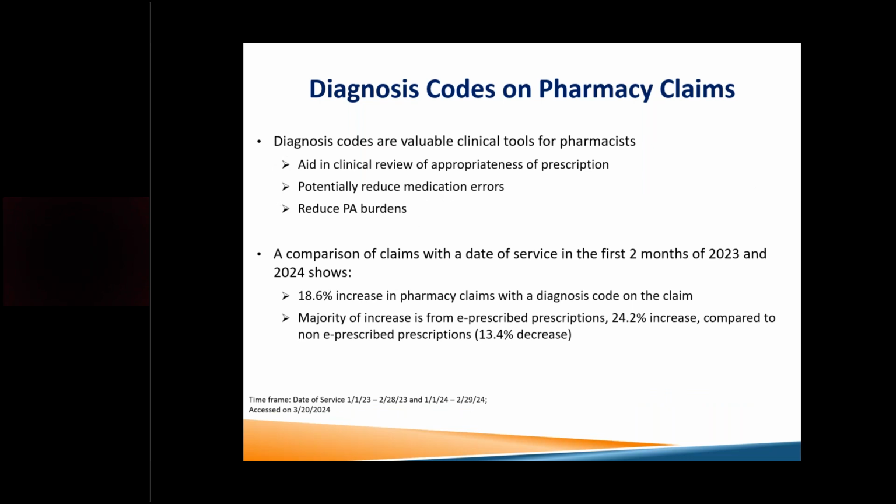So why did HealthNet start requiring these diagnosis codes to be submitted? We actually use very extensive medical information, including the diagnosis code, in the majority of our clinical and preferred drug list edits or fiscal edits. And we're really trying just to gain further insight into the actual real world utilization of the drug products, whether that be for on or off-labeled indications. We hope to take this information and use it to improve the transparent processing of our pharmacy claims for these select drugs and drug classes.